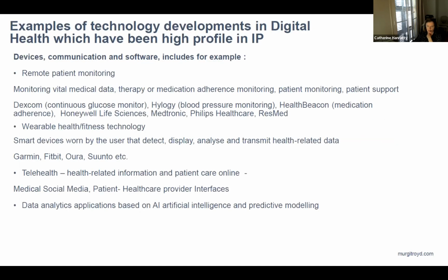So as mentioned from the WIPO study, some of these aspects would be remote patient monitoring. There are companies active there. Wearable and fitness technology. I think basically everybody has a Garmin or Fitbit or some alternative nowadays, and also telehealth. And all these are aspects that we are seeing covered with patenting, trademarks and designs as well.